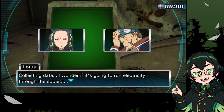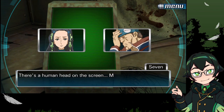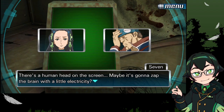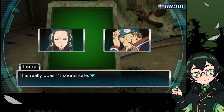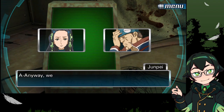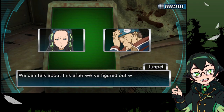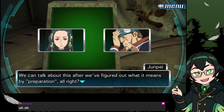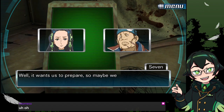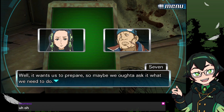Collecting data. I wonder if it's going to run electricity through the subject. There's a human head on the screen. Maybe it's gonna zap the brain with a little electricity. This really doesn't sound safe. Anyway, we've still got to prepare. We can talk about this after we've figured out what it means by preparation, alright? Well, it wants us to prepare, so maybe we ought to ask it what we want to do.